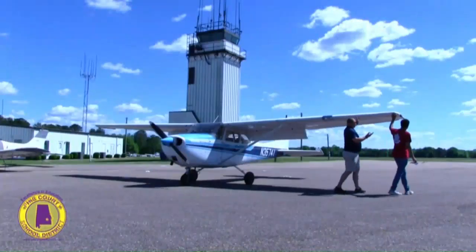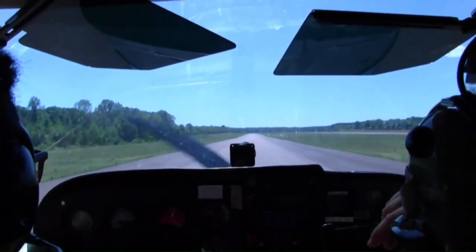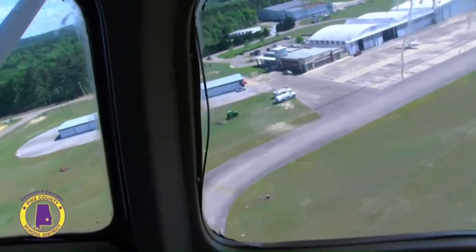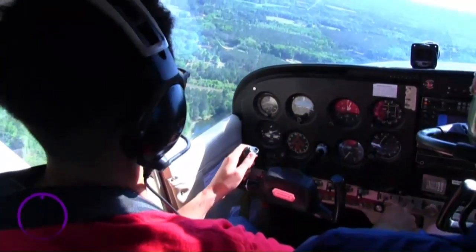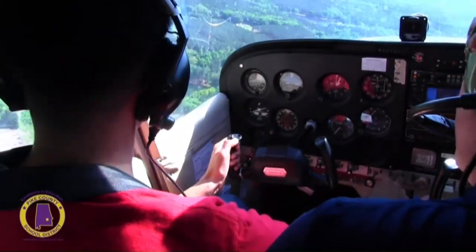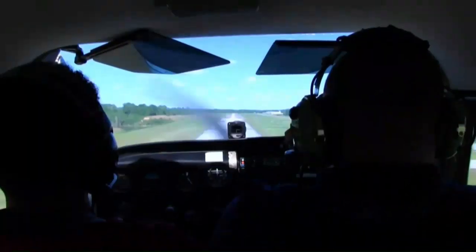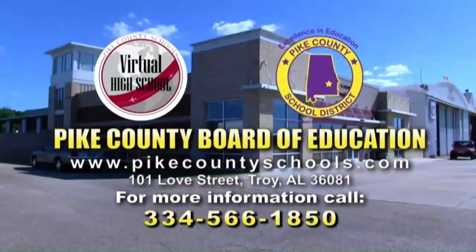The First in Flight and Leadership Academy is a program of the Pike County School System which offers qualified students the opportunity to earn an associate degree through Troy University. Students in this program will spend time at the National Flight Academy in Pensacola, Florida. Through Sky Warrior Aviation, students complete ground school and flight training, all in pursuit of their private pilot license. Come soar to new heights with the Pike County Schools.